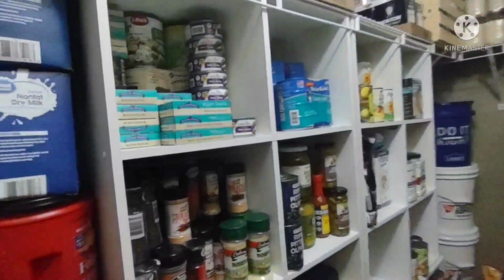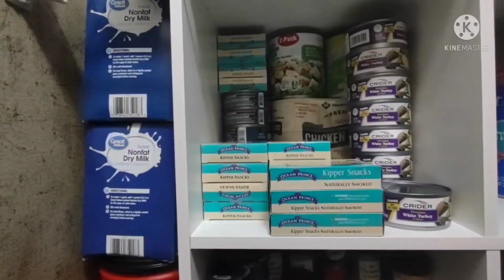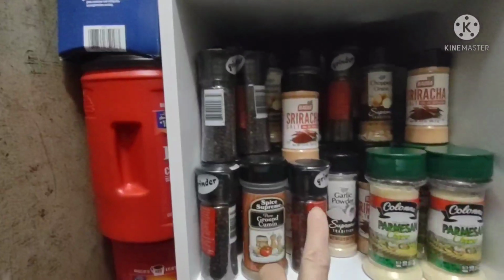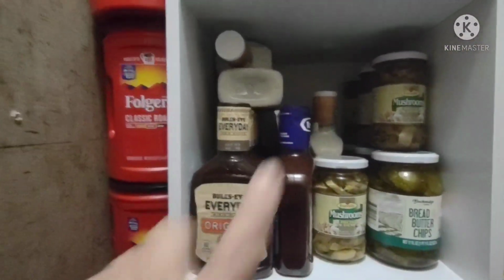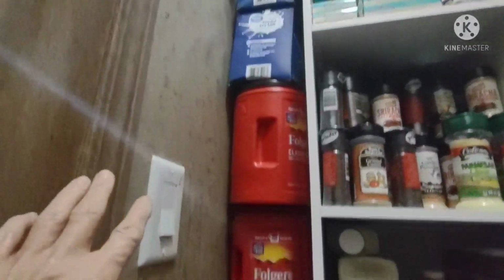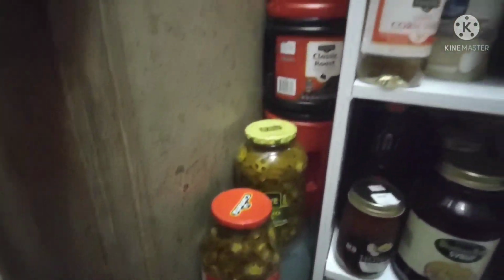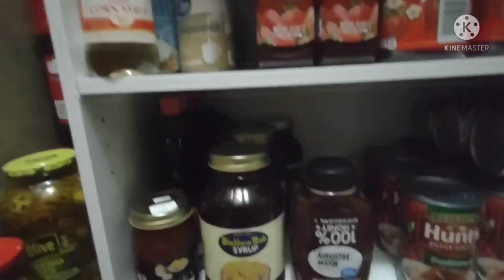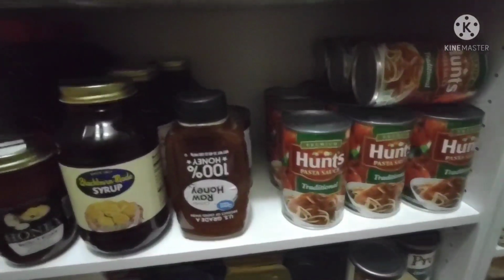When you first walk in to the left, on the first shelf, we have sardines, white turkey, chicken in the can. This is Kipper Snacks. We have extra seasoning. Then we have barbecue sauce and pickles and salad dressing. Over here we have powdered milk, coffee. We have jalapeno peppers. Right here is our jelly. Karo syrup, coconut milk. Down here is syrup, honey, and some extra Hunt's pasta sauce.